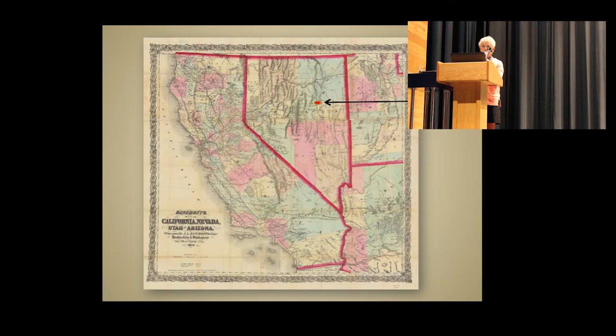In 1860, they set up a temporary camp, but then in 1861, the Civil War started, and most of the military were pulled back into the East Coast. So the manning of Fort Ruby was going to be with volunteers.